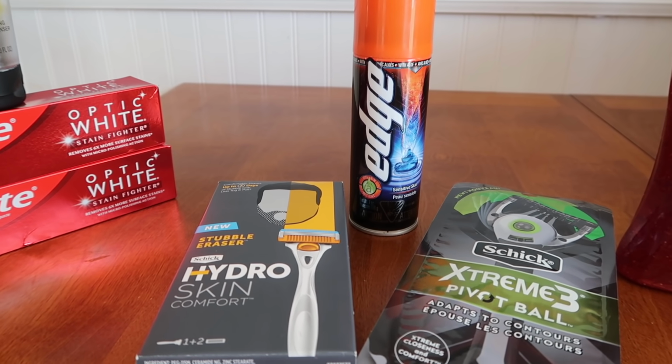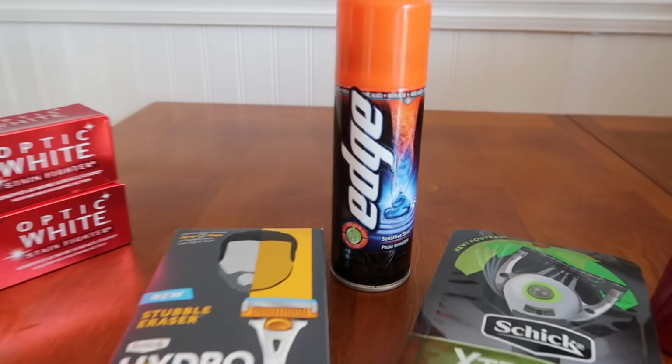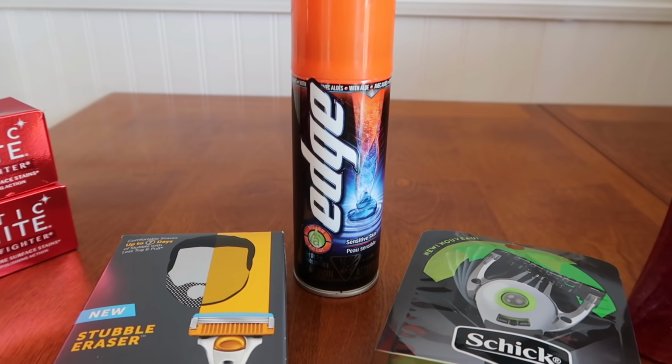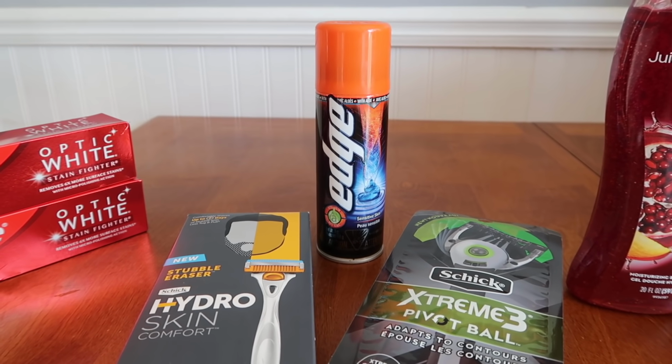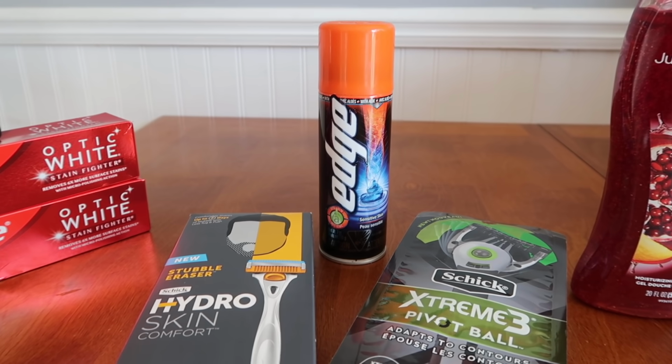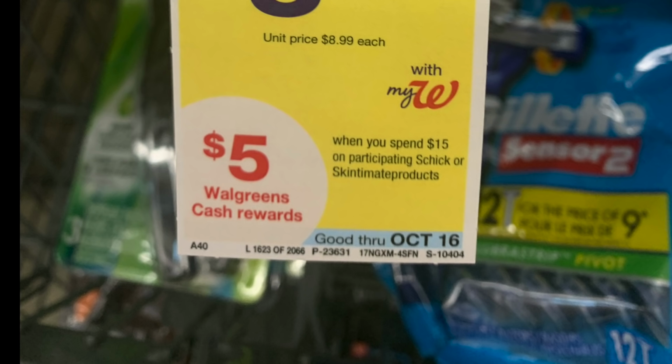And then I got back $5 of Walgreens cash for spending 15 on these good products, plus Ibotta has $1 back for that shave gel. So it makes it $3.97 for the 3 products or $1.32 per product. Remember, do not use Walgreens cash to pay down your balance.